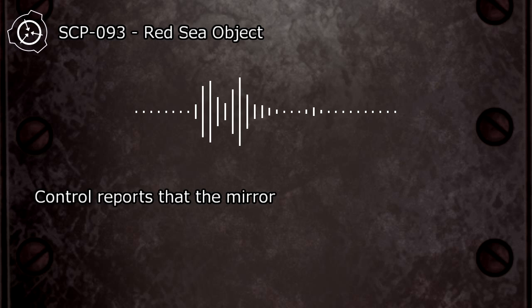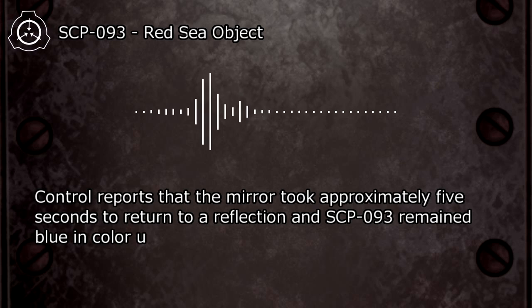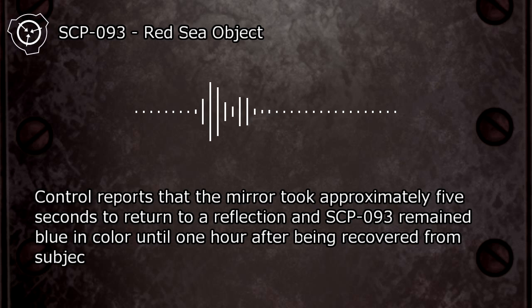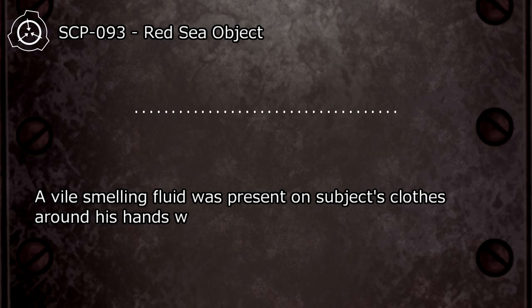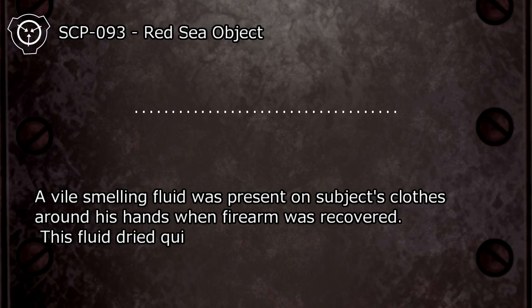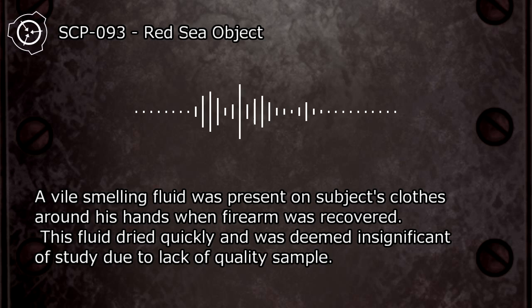Control reports that the mirror took approximately 5 seconds to return to a reflection, and SCP-093 remained blue in color until 1 hour after being recovered from subject. A vile-smelling fluid was present on subject's clothes around his hands when firearm was recovered. This fluid dried quickly and was deemed insignificant of study due to lack of quality sample.